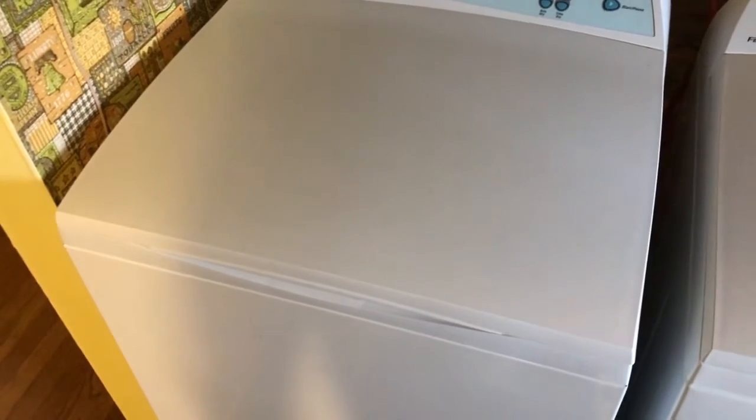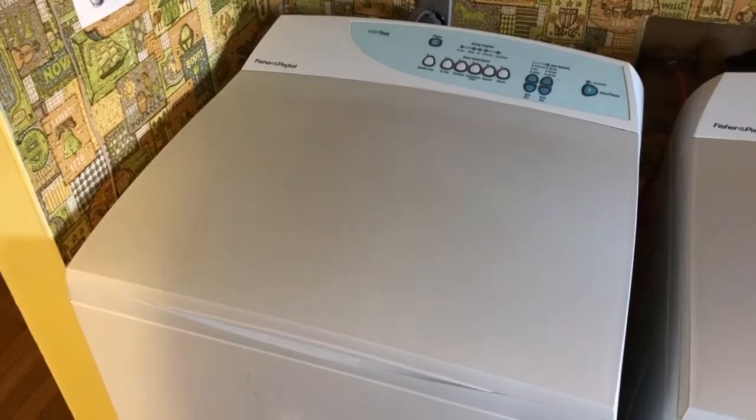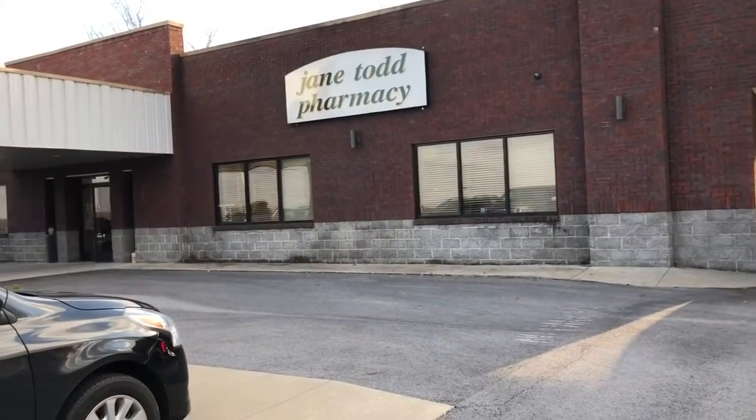Or as Marilyn says, let's go to the scratch and dent place and get a mismatched pair. I don't know, is that cheaper than $250? I guess I need to go in anyway.